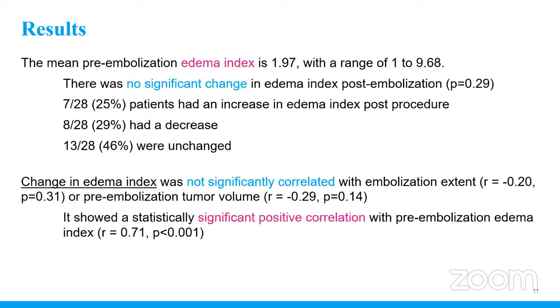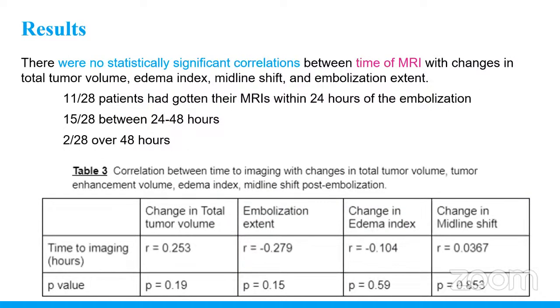The mean pre-embolization edema index was 1.97. Again, there was no statistically significant change post-embolization. However, we did note that the change in edema index was not significantly correlated with embolization extent, but significantly correlated with pre-embolization edema index. So for patients who already had a large pre-embolization edema index, they did show an increase in edema index post-embolization. Again, we did not have a significant finding between timing of the MRI and timing of the embolization procedure.